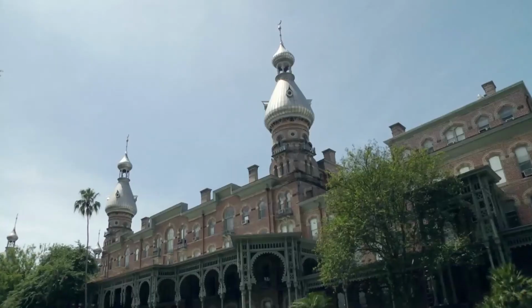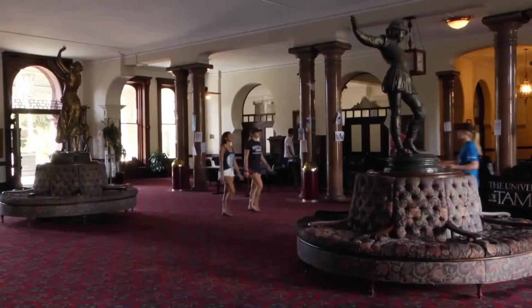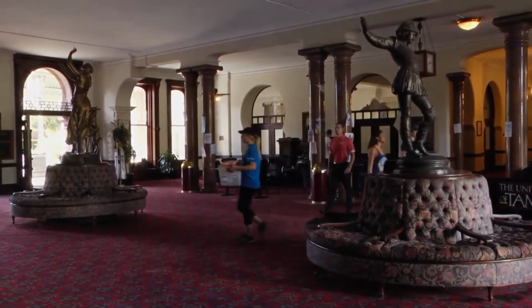My name is Tucker Whitman, and I'm a junior marketing major here at UT. Today we're going to look at some of the highlights of our beautiful Riverside campus here in downtown Tampa. We'll start at Plan Hall. This historic building was opened in 1891 as the Tampa Bay Hotel, and now serves as the main academic building here at UT, with 4 floors of classrooms as well as faculty and administrative offices.